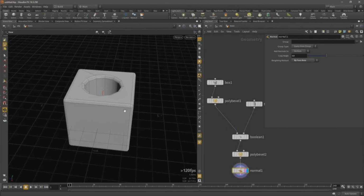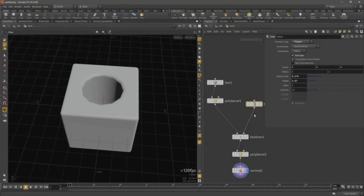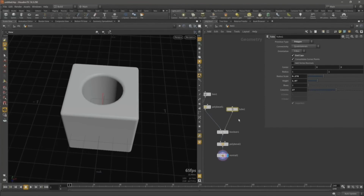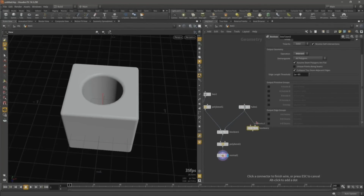I can also just rejig the network at any point in time. I can pull out the normal node that I had further up and pull it back down my chain. And this, for people that are familiar with the procedural workflow, is fairly normal. But if you're used to a destructive workflow, this feels like wizardry, because at any point in the network, you can just start going in and change the resolution of the objects.